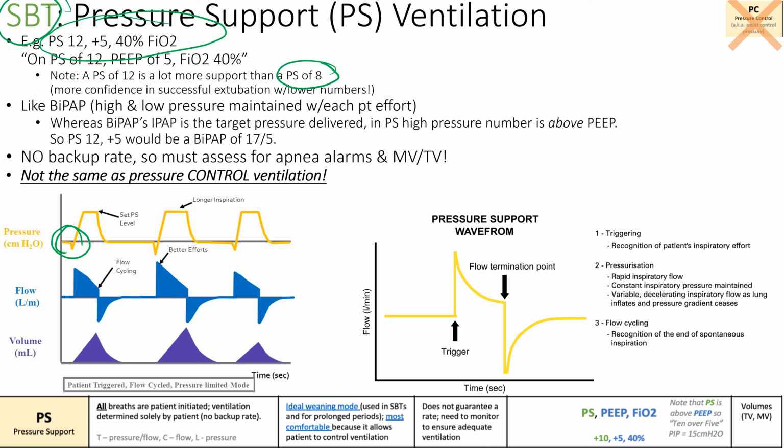Okay, so a pressure support of 8 over 5, those are your golden numbers for pressure support. That's the one you want to have when you're saying, oh, they're weaning great. If they're 8 over 5, that's perfect. If they say, oh, they're doing great, all the numbers are great, but you realize pressure support is 12 over 5, they're not quite ready yet. So that's coming down from 12 to 10, and see how they do.